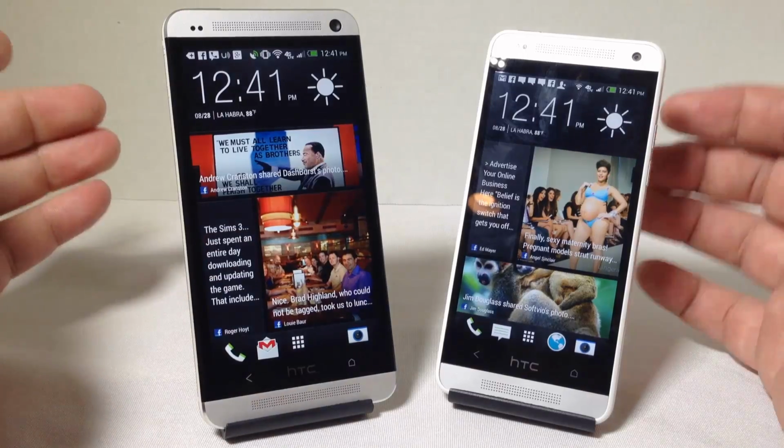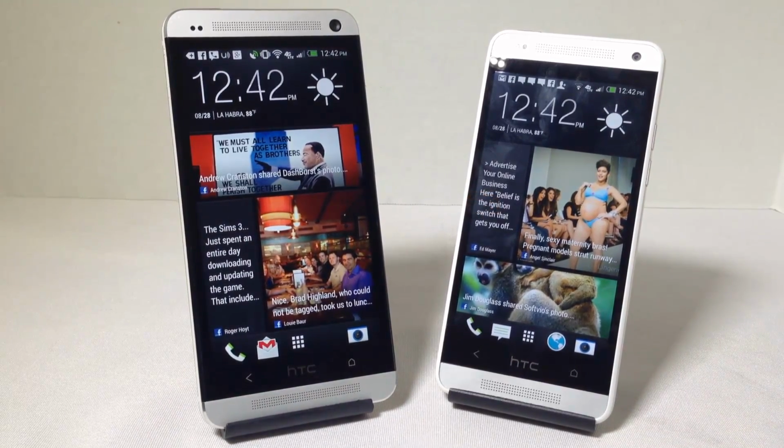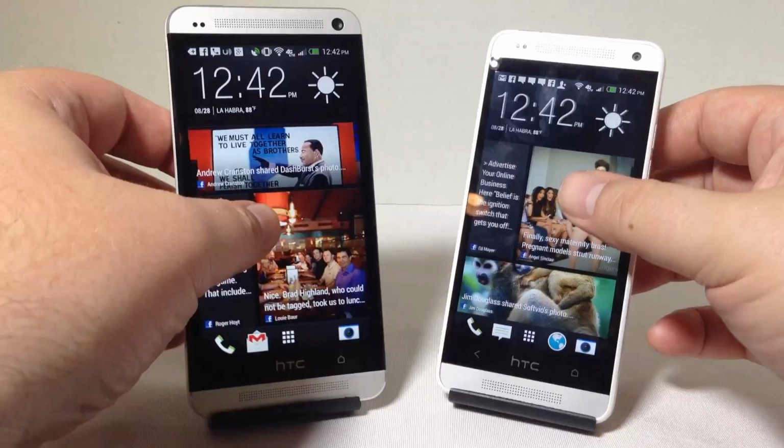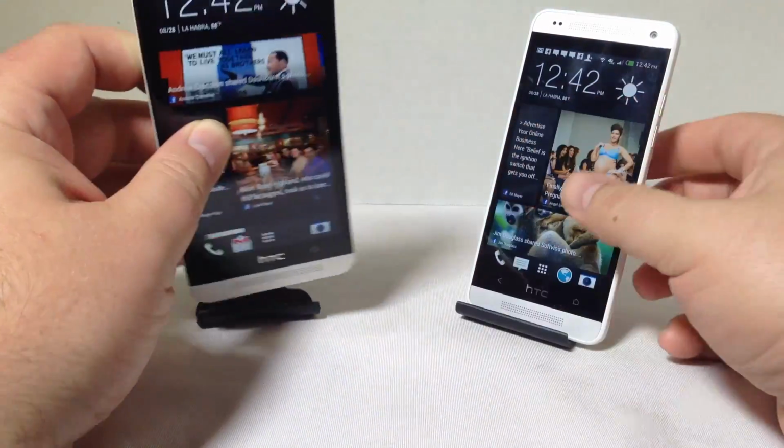That's kind of funny. So you can see here the front is pretty much about the same, other than the front-facing cameras are different. The nice thing is they both have front-facing speakers. People tend to really like the front-facing speakers aspect of the HTC One. So let's take a look at how these are designed and built and all that good stuff.